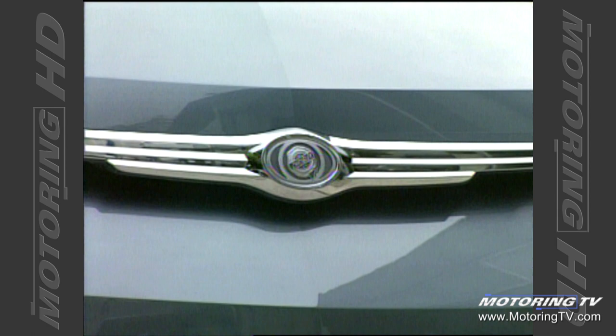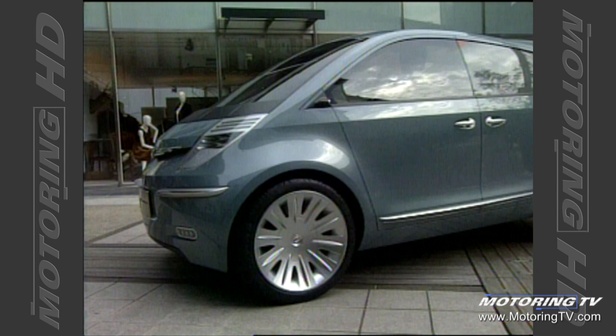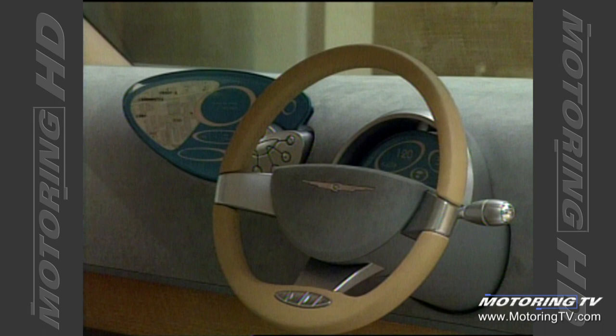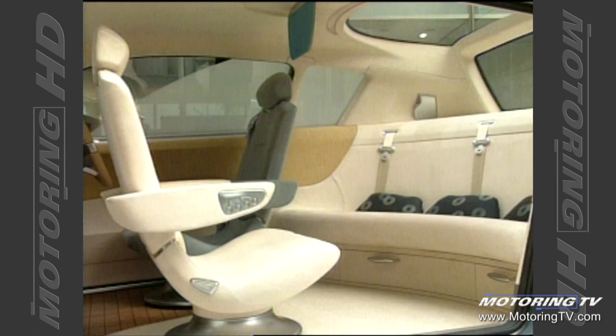Our intention was to broaden the perception of one-box vehicles by creating a unique and artistically sculptured one-box vehicle reflecting the elegance of the Chrysler brand. And in the interior, we wanted to offer a soothing and comfortable feeling of a living room. Some of the characteristics are two interlocking forms on the roof, which punctuate the design, but also give more headroom for the rear seat passengers. And the side glass has a special coating, which is hard to see in, but easy to see out, therefore giving privacy to passengers inside.